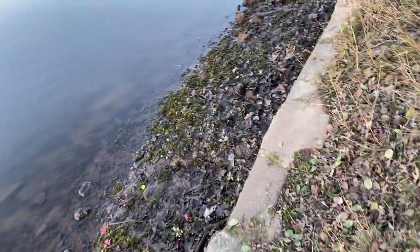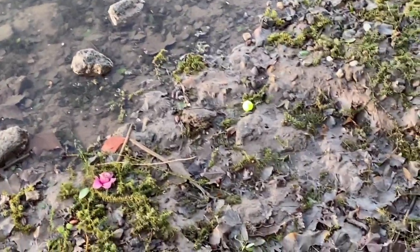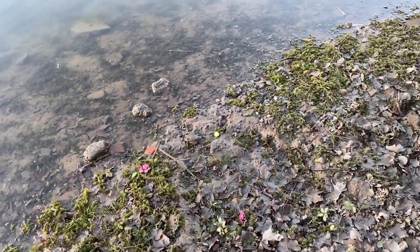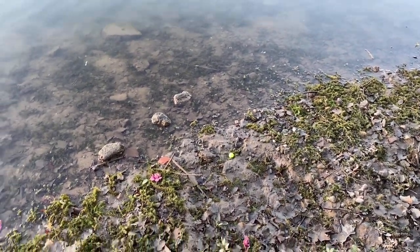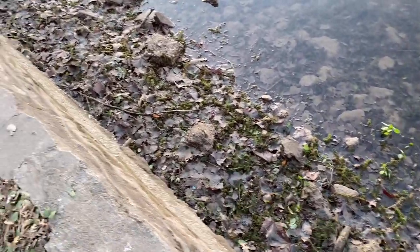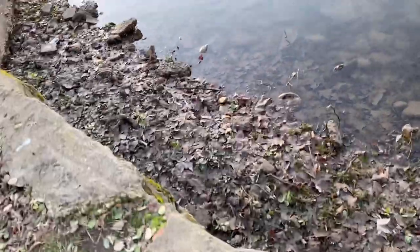Okay, guys, so you know how earlier I pointed out that golf ball right there and how it was in the water? Look at it. Now it's not even in the water whatsoever. That's how much the water's gone down. And I've only been here probably 3-4 hours, and the water has gone down that much already. That's crazy.